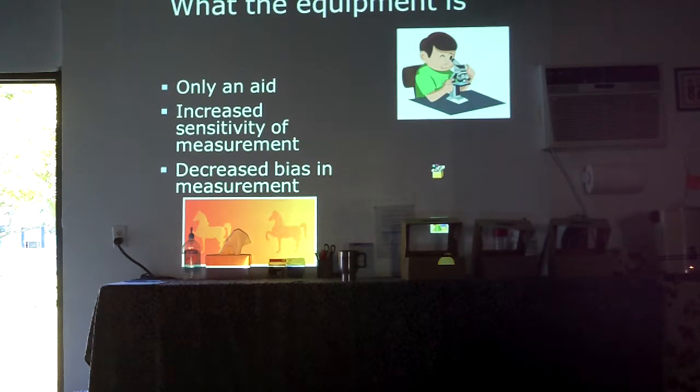The second reason why it's useful is because it eliminates bias. And that's because it's an objective method of lameness evaluation. As humans, there's no way, we are all subject to bias.